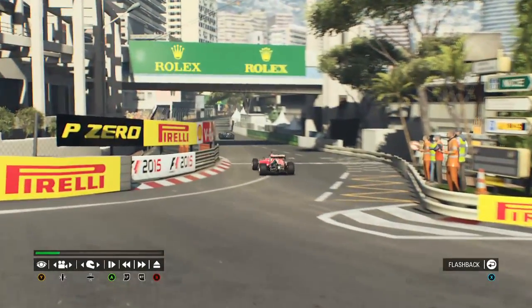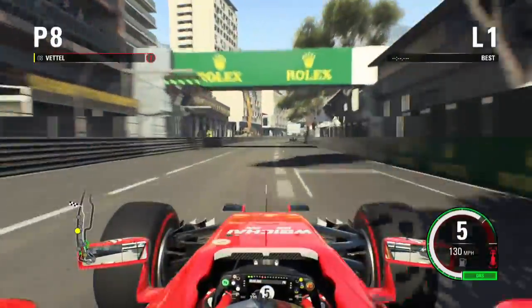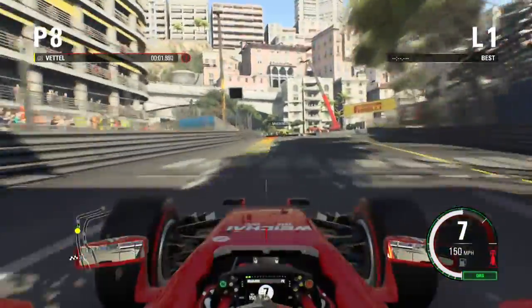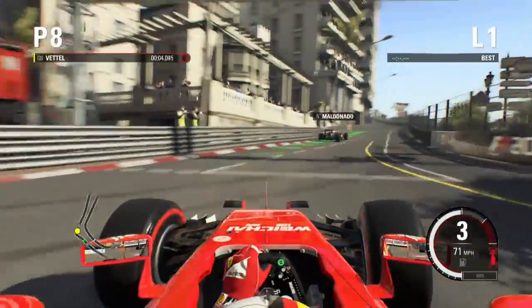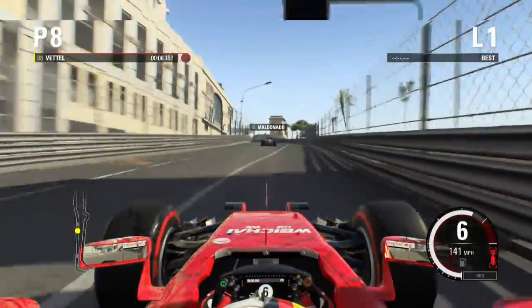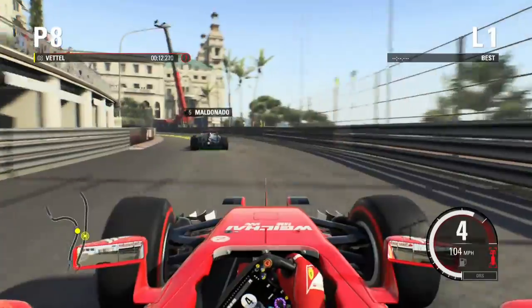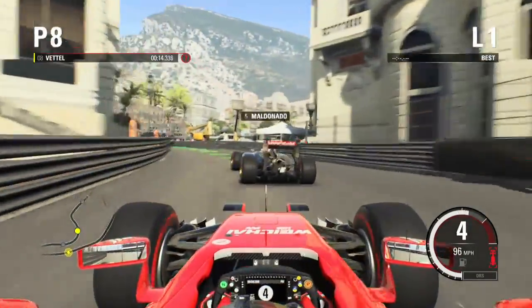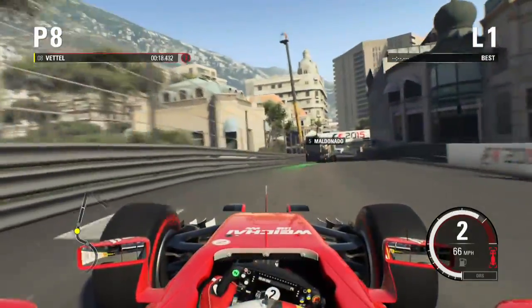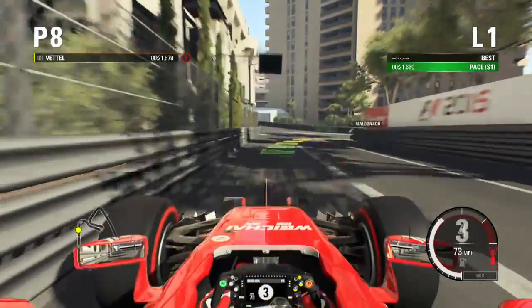You know, whenever I go more than like a day not playing this game, I get rusty. And I keep forgetting that the brakes aren't that good in this game. Let's go, let's go. Towards Casino Square. Now I'm going to back off on this lap. Maldonado clearly in the way.